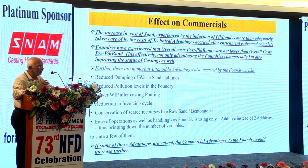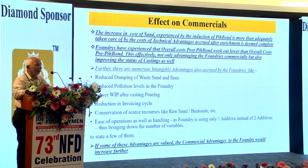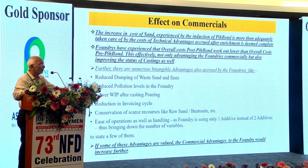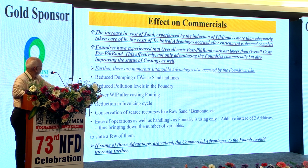There are a number of intangible benefits with PihBond. Waste sand production is reduced completely. Not that any foundry wants to produce this waste sand, but it happens. It's a byproduct, but that comes down drastically. The fines that are generated are also less, so the pollution in the foundry is reduced, plus dumping costs are reduced.